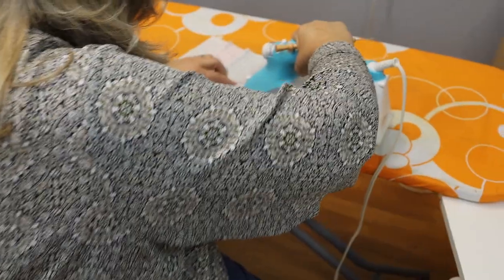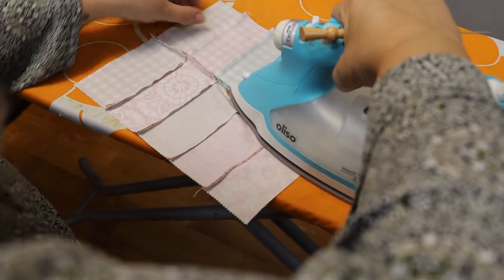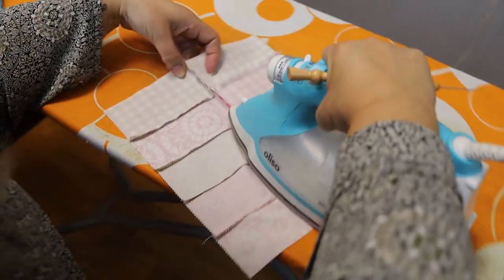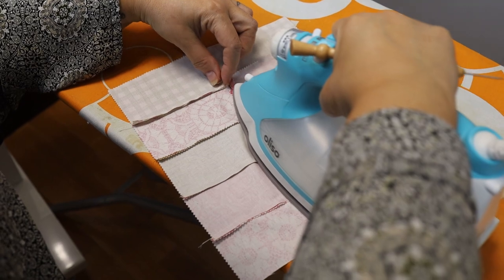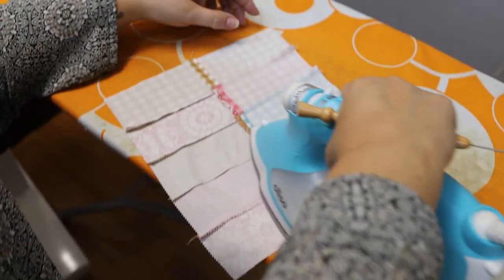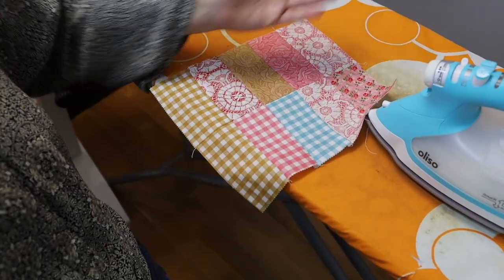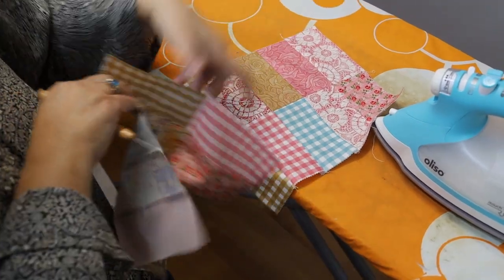Okay, so I'm pressing that open. And then what they tell you to do is interface the lining. Well, these two pieces, I just got to pick which one's the outside, which one's the inside. Again, I could have cut 10.5 by 9 inch squares and just made that one piece. Well, it's like little Willy Wonka candy bars. It is. It's kind of fun.